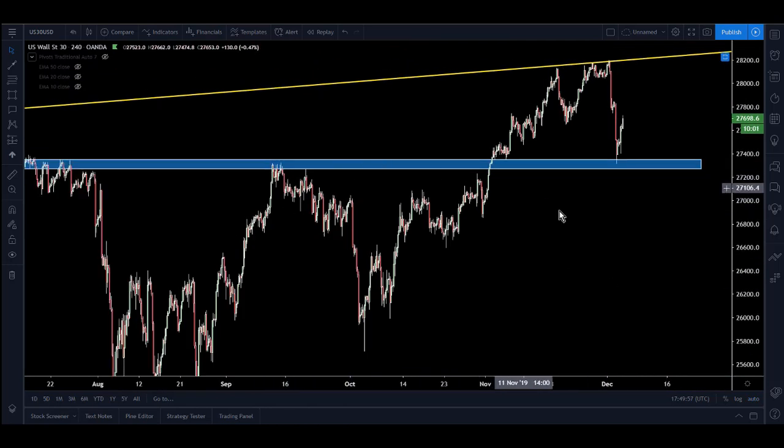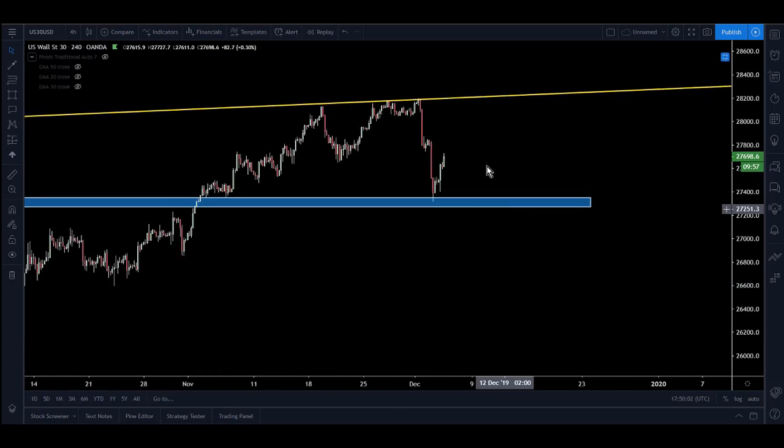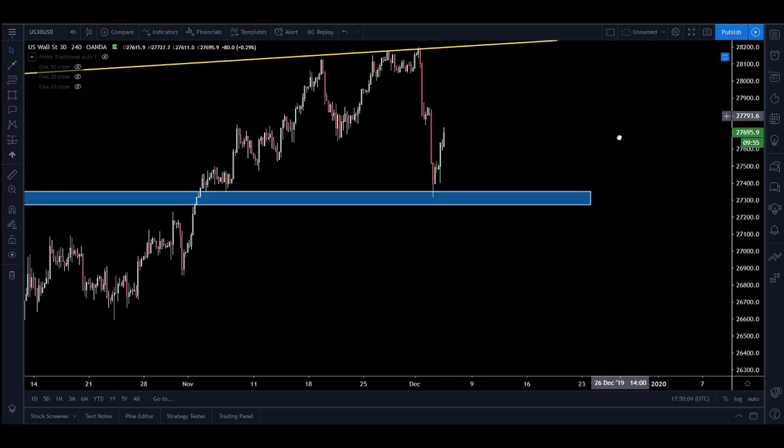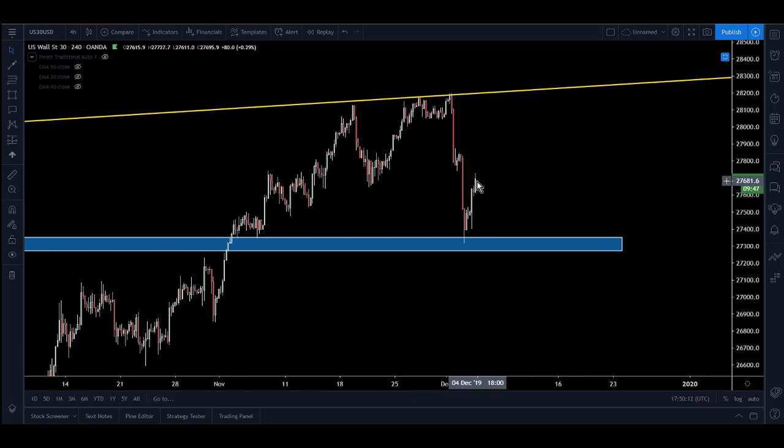We have rejected this area. These are very sharp candles, as you can see. Very sharp move. Little correction. Sharp move again. Now we're seeing, is this a bigger correction, or is it actually a rejection from here and we're going to make another go for the top?